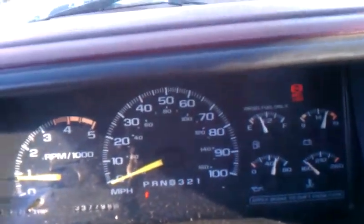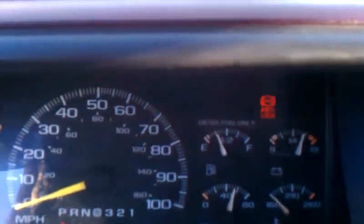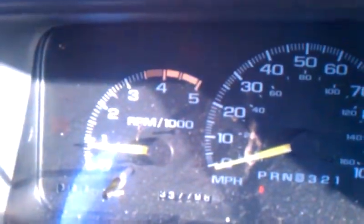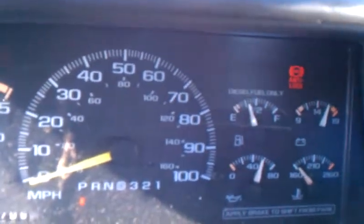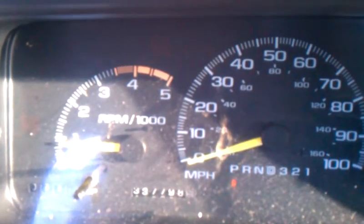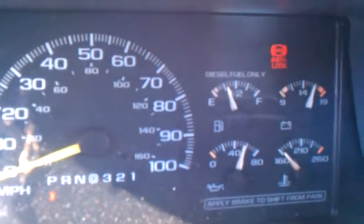That is actually not a check engine light. That's just an anti-lock brake light. No check engine lights. Oil pressure is good.